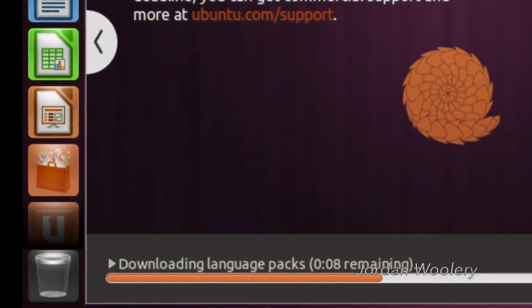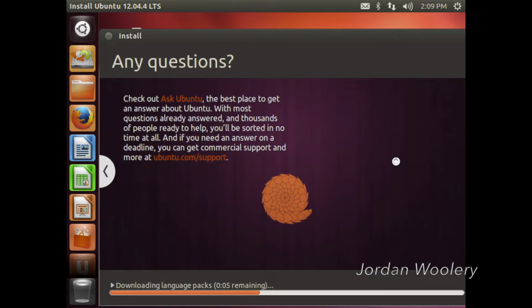Oh no, it's actually downloading stuff as we speak. And I can't click the skip button because the skip button is off the screen. So whether I like it or not, I'm downloading language packs. Well, isn't that just fancy of me? Alright, well I'm going to go ahead and let this finish installing, and I'm going to just speed up the footage, and hopefully we'll be back at the desktop very shortly.